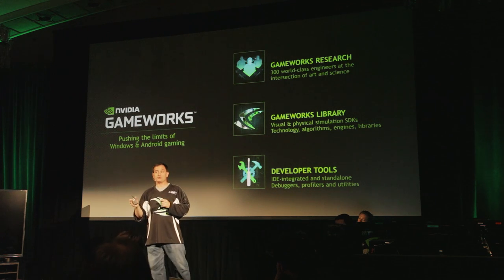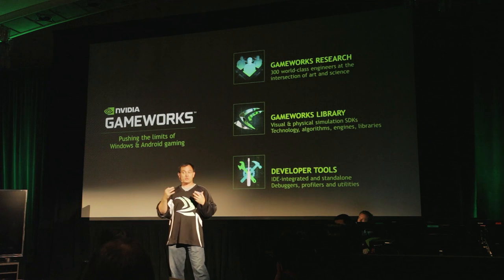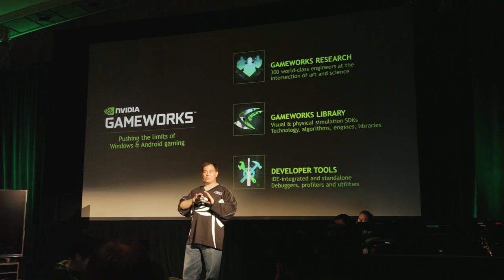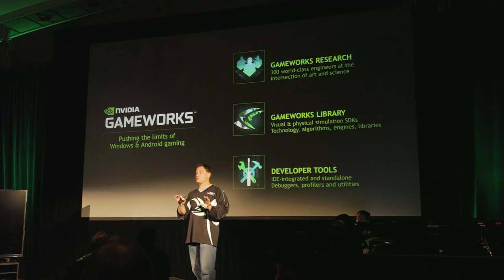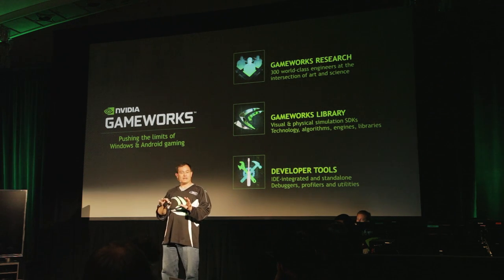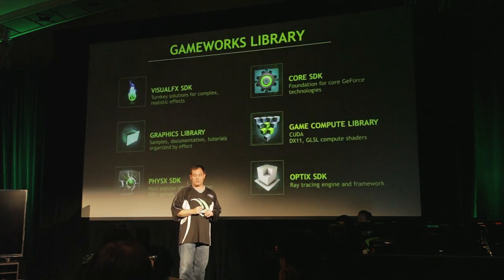And then of course in developer tools, with the Nsight IDE and standalone debuggers, profilers, and utilities, we've got the world's best tool platform for doing graphics and game development. You're gonna see some demos of that today, including some new things there as well. So, we've got a lot of stuff to show you, and I don't wanna spend too much time talking because there's a whole bunch of great demos, so let's get into it.